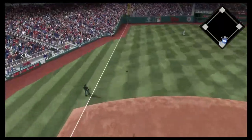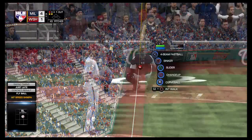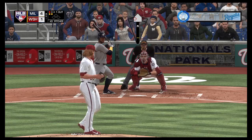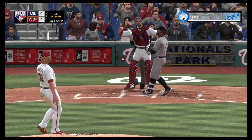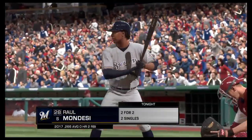Now a swing and a fly ball. And he pushed it just a bit too much. It'll wind up a foul ball. 1-2. Here it comes. A great pitch there as he couldn't get extended on that one, and he's down on strikes for the second out.